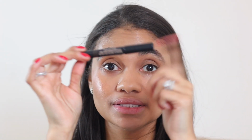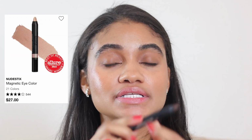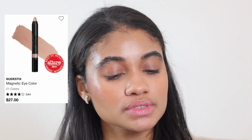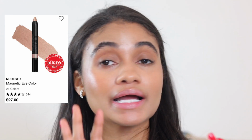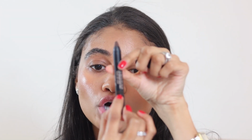Now we're going to go on with this product here. This is from Nude Sticks. I was really excited to start trying this out. This is their matte eye color. I think that's what it's called. Magnetic matte eye color. And this is in the shade, I want to say it's Cocoa. Okay, first of all, the writing is in black on a super dark brown color. No one can read that. And, oh wait, at this angle I can, Cocoa.